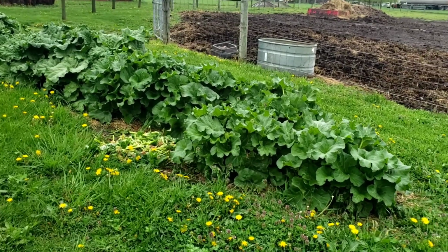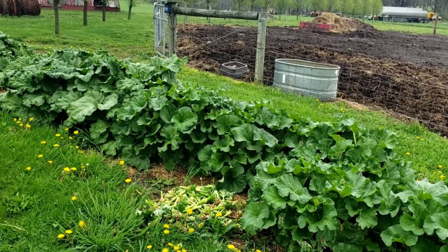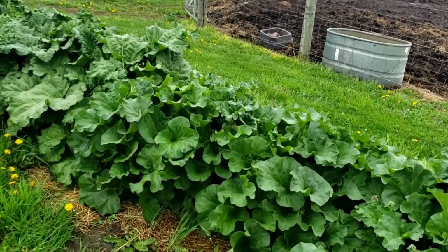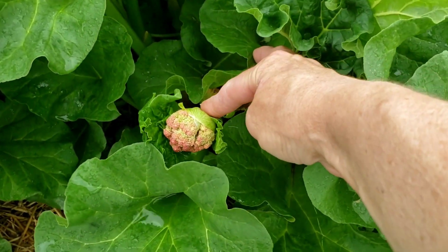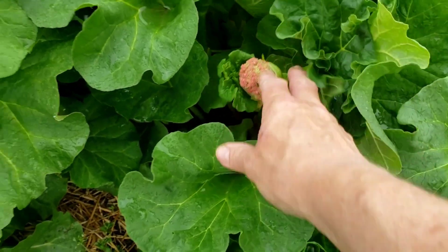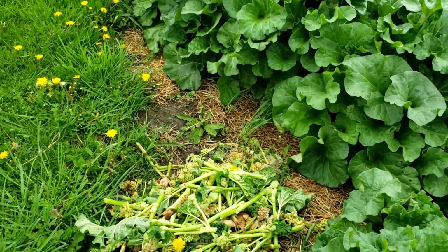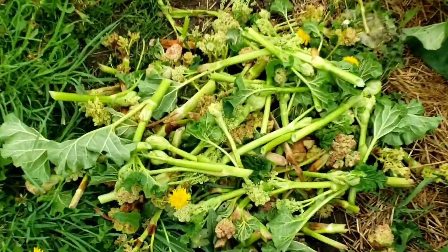But look at this rhubarb. It is doubling in size every day. Like I said before, we always sell this off. One of the things about keeping the rhubarb growing, oh, I missed one. I was out here this morning. I take these seed pods off because that lets it go all year without getting tough or rotting out. And I just keep harvesting from it all year.